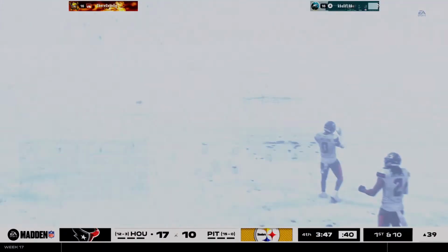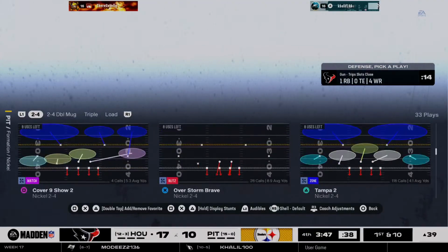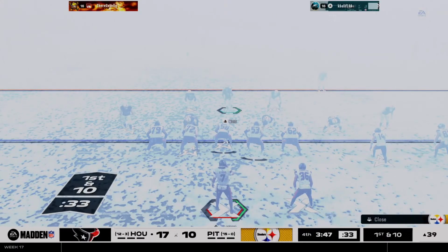And that's going to be incomplete. They had to take that chance, trailing here in the 4th. They will turn it over on downs. Here we go. Let's go.